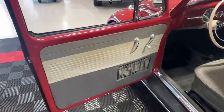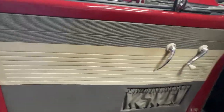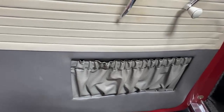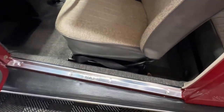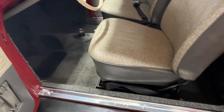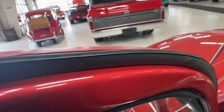Inside, we've got one really nice, well-done VW. You can see here, nice-looking door cards. Original style hardware. And the driver's treated to a little map pocket. You'll see as we enter in, it does have an aftermarket sill plate by EMPI. They make nice Volkswagen replacement parts, and it looks good there. You'll notice, real quickly while we're at the door, new weather stripping.